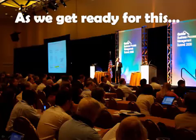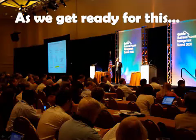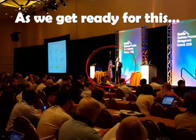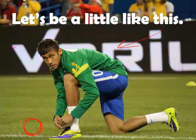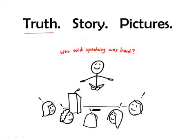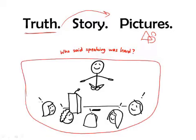And the reason we spend all this time on these 6 simple steps for how to give peak presentation performance is because as we ourselves are getting ready to step in front of our audience, let's always remember to be a little bit like Neymar. Let's be a real pro at what we do, and let's be prepared and know that we love what we're doing it for ourselves, and we're doing it for our audience. And that's what I mean by performing when we present. If we tell the truth, we tell it with a story, and we tell that story with pictures, it's going to be an unbelievable performance. And we will love it, and our audience will love it along with us.